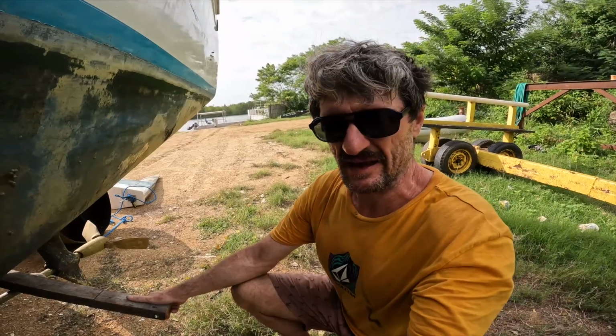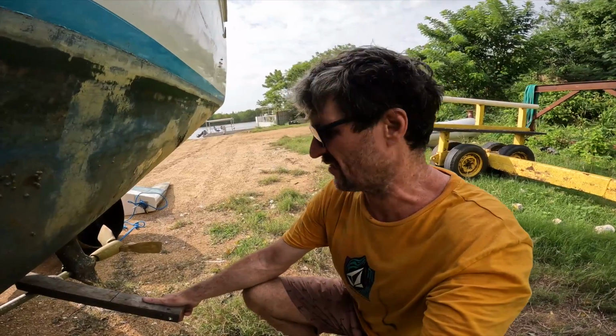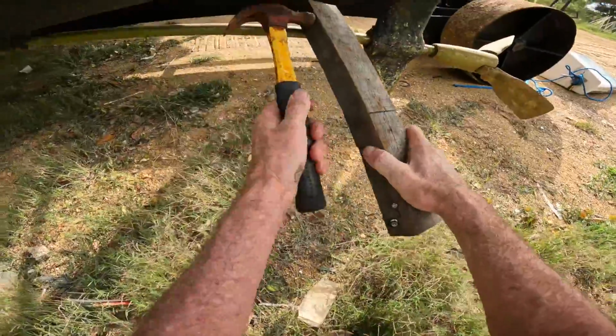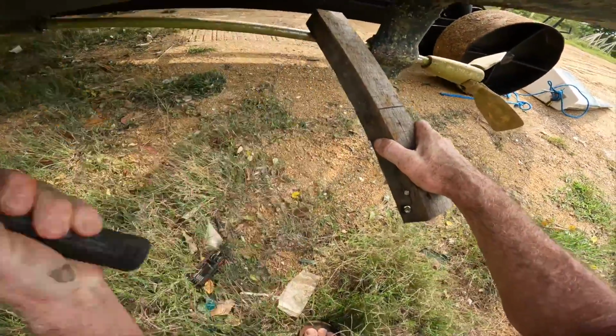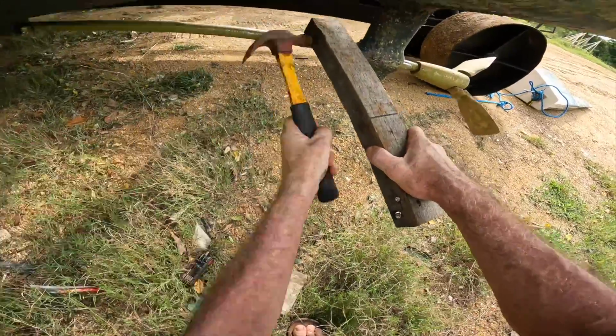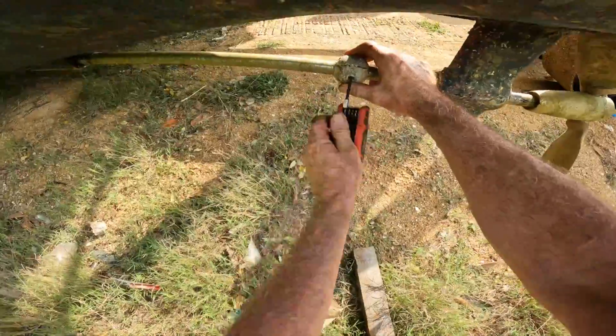That's what stops the water coming in, and then that should be good. I'm using the anode that's clamped onto the shaft just to bang against, and hopefully pop the shaft right out. Let's see. Alright, well I've basically popped it now. You can see there I've got that much out, but now I need to take the anode off because it's not going to go past there at all.